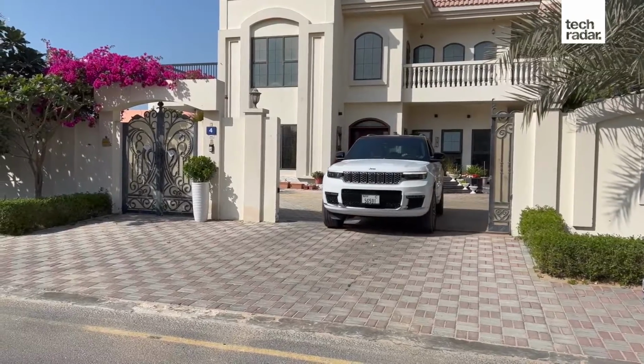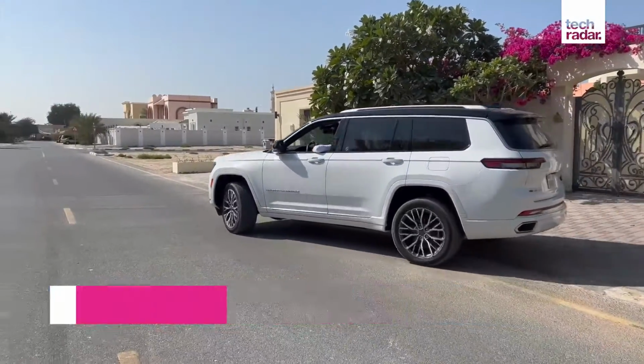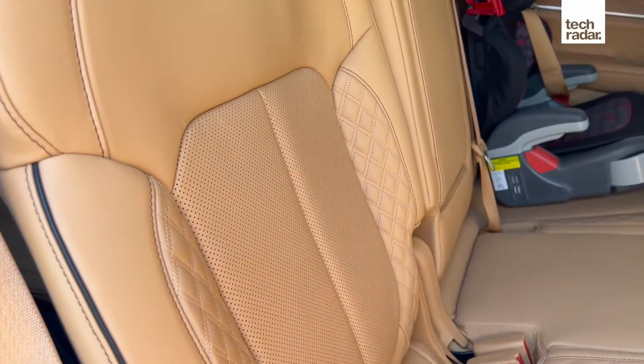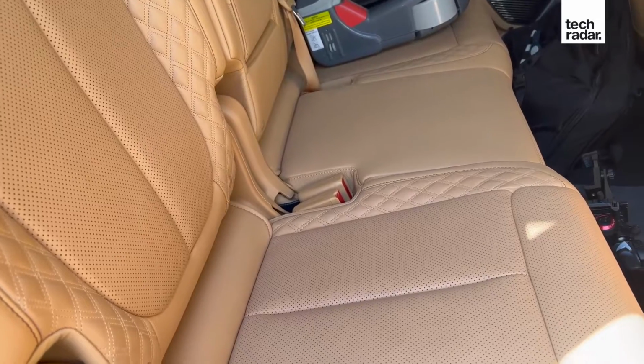But we're here on the new Jeep Grand Cherokee L, which is their first 7-seater model. So you've got 2 extra seats in the back. It's fairly nice, very luxurious. Massive car. Massive, huh? And super luxurious. I've never seen Jeep step it up with luxury.